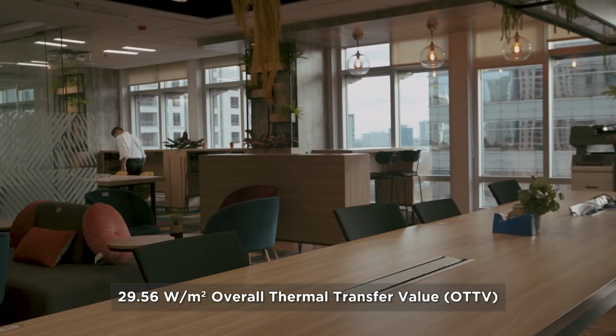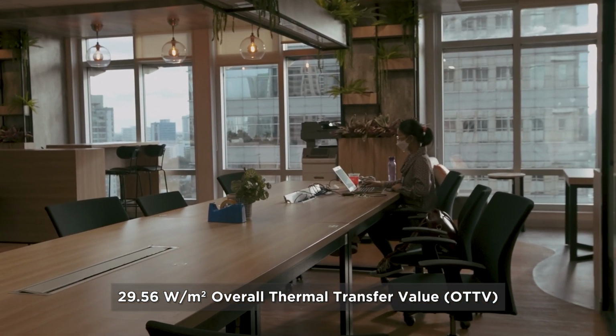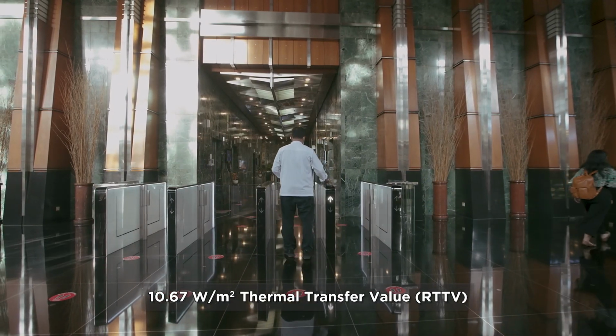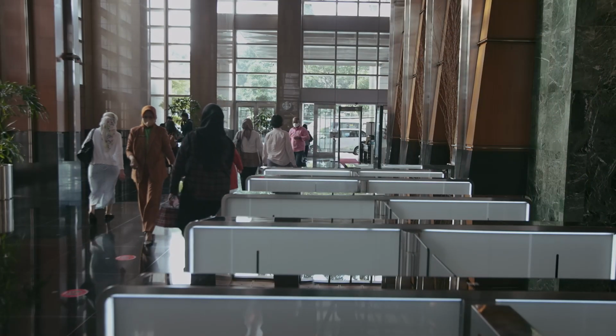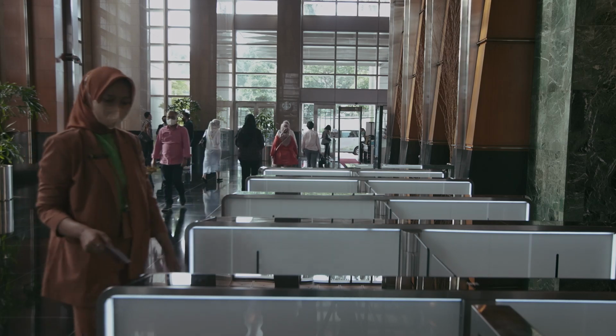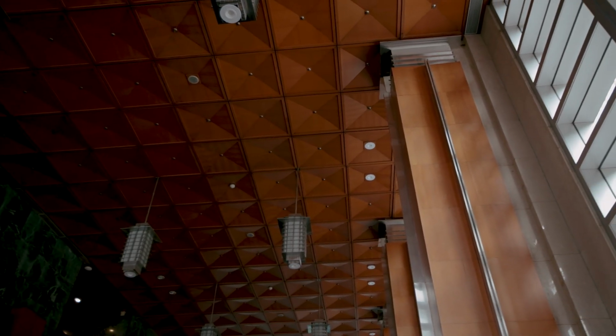Overall thermal transfer value, OTTV, is 29.56 W/m2. Roof thermal transfer value, RTTV, is 10.67 W/m2. To reduce solar radiation, windows are also equipped with aluminum sun shading. In order to create a dynamic impression, sun shading is made with a combination of dimensions.